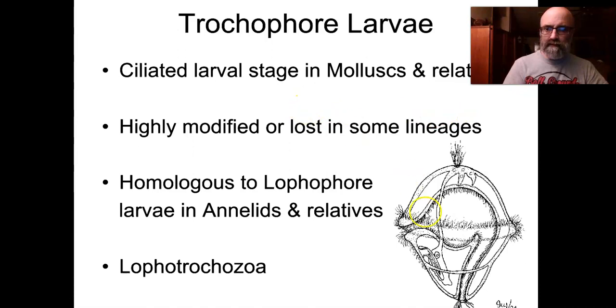Now, in terms of their classification, many mollusks have this shown here, the ciliated larval stage. So this is a very early stage of development. We can see the complete digestive system: mouth, anus, and the little cilia on here. This is called the trochophore larva. Not all mollusk lineages have it, but it is probably a shared character of mollusks in general. And more importantly, this trochophore larva is homologous to another type of larva found in annelids and relatives. So the presence of this type of ciliated larva defines a clade called Lophotrochozoans. These are animals with a lophophore or a trochophore larva.